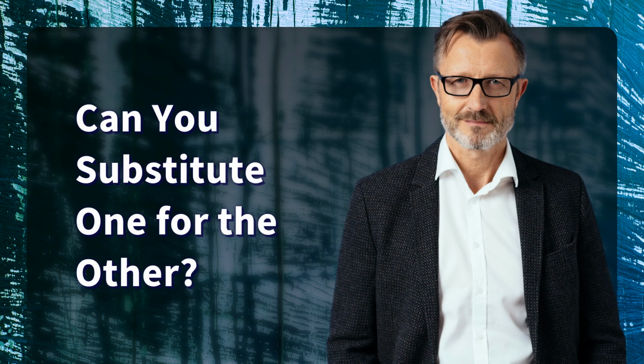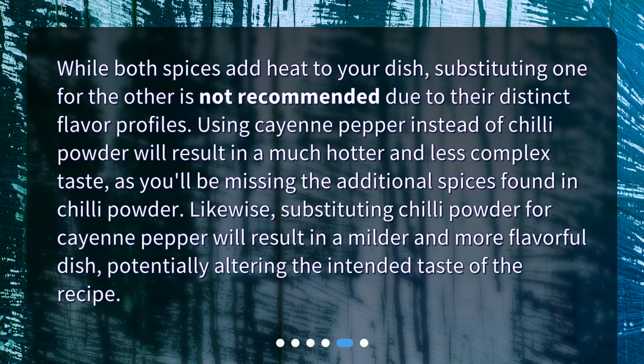Can you substitute one for the other? While both spices add heat to your dish, substituting one for the other is not recommended due to their distinct flavor profiles. Using cayenne pepper instead of chili powder will result in a much hotter and less complex taste, as you'll be missing the additional spices found in chili powder.